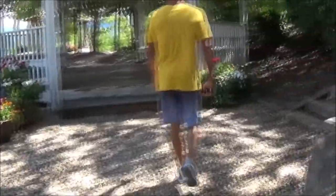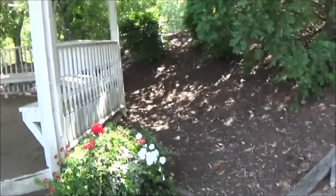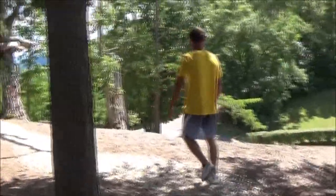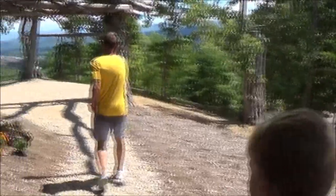That means because of all the hills and steps and stuff around here, to be careful. Don't forget where the car is. Let's not forget where the car is. I don't think we're going to forget where the car is.